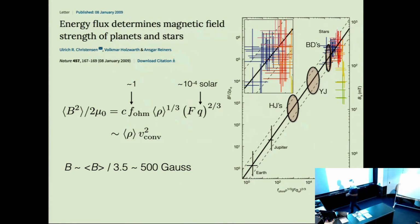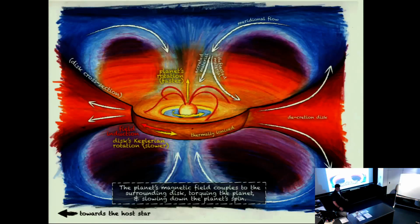For young stars, by the way, there's an interesting break. For hotter young stars that are octopolar dominated, which is kind of weird, I don't think we understand that well. Anyway, pending the understanding of that, I'm going to assume that dipoles dominate, because the magnets on my refrigerator are also dipoles, and that's something I can relate to.